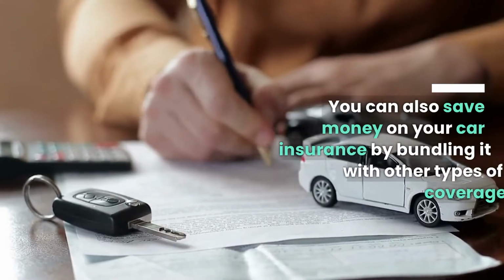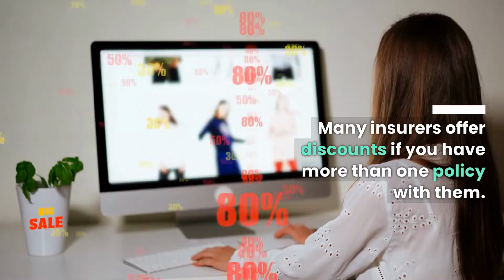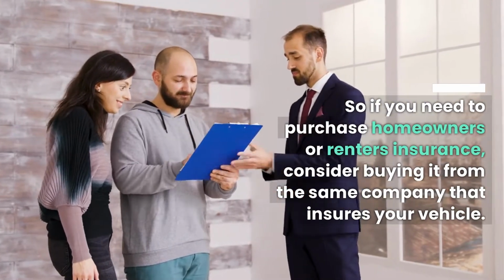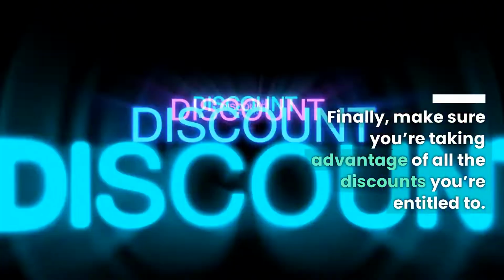You can also save money on your car insurance by bundling it with other types of coverage. Many insurers offer discounts if you have more than one policy with them. So if you need to purchase homeowners or renters insurance, consider buying it from the same company that insures your vehicle.